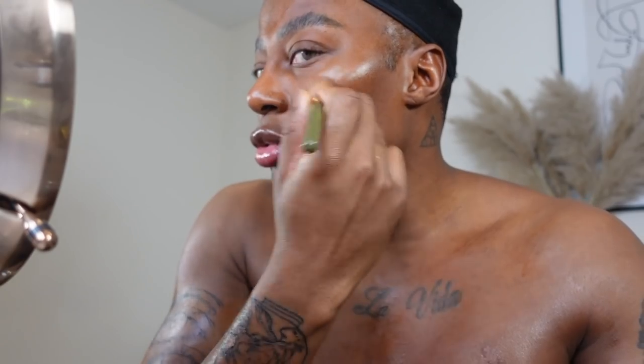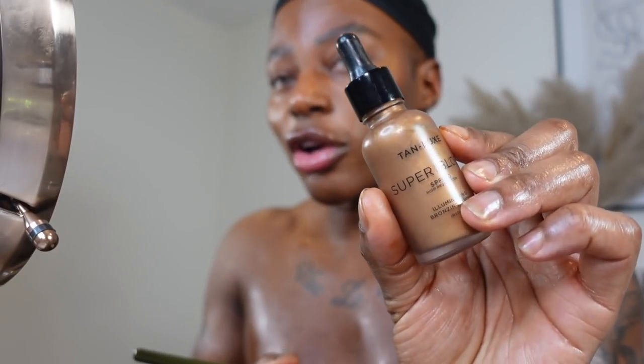Otherwise, I don't want foundation to move around. How nice are these tan lock shots, by the way? These are called Super Gloss. These are the ones that I wore to my Sip and Slay yesterday. And you guys are commenting. They actually just give you such a nice glow.